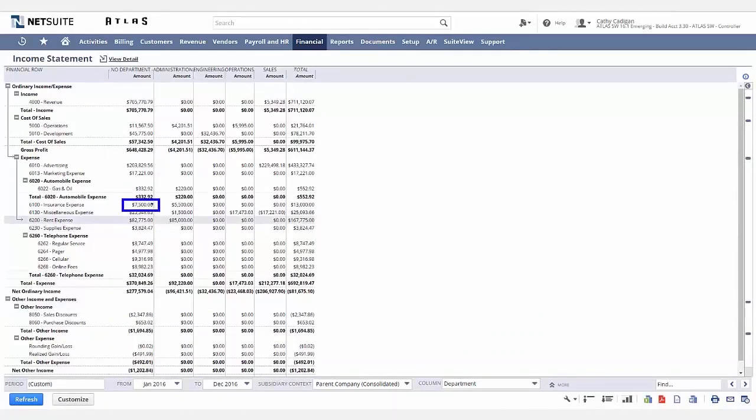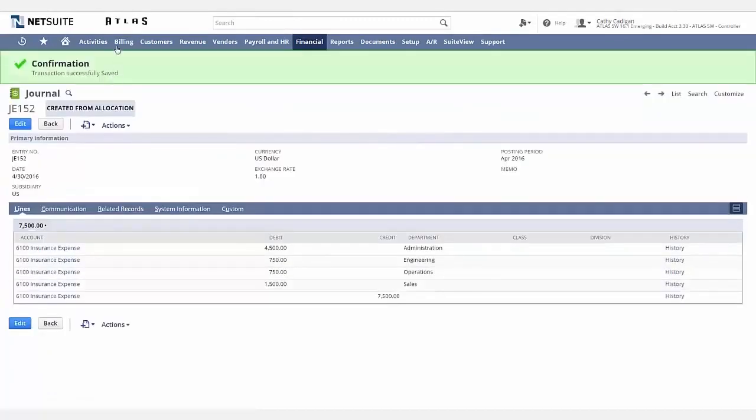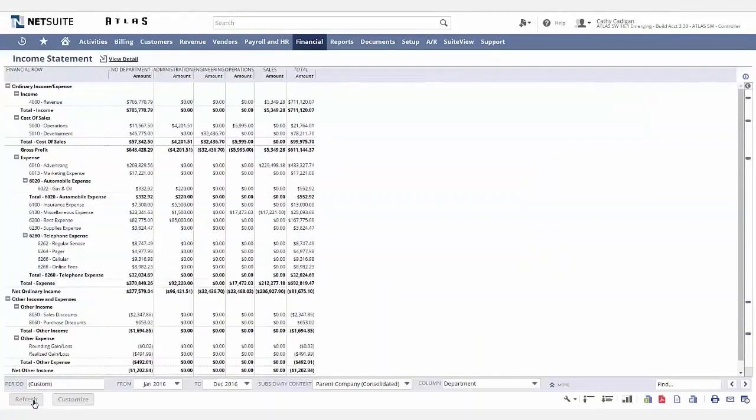Once you choose the method for allocation, you can create the journal entry and NetSuite will automatically make the allocations for you. Here you can view the journal entry that it just created for all insurance allocation schedules outstanding for this period. Switching back to the income statement, you can refresh the report and now see that the total amount was automatically allocated across various departments within the same GL account in real time. Automated allocations can be a very powerful efficiency tool for accounting teams.